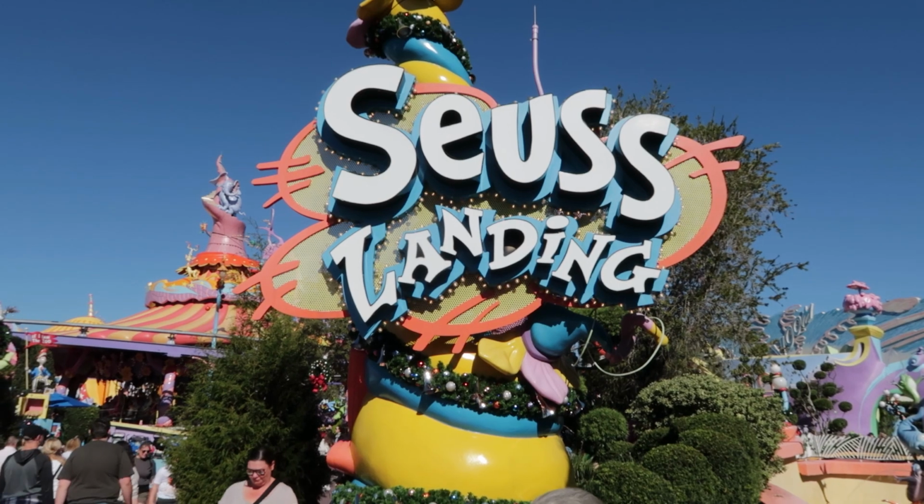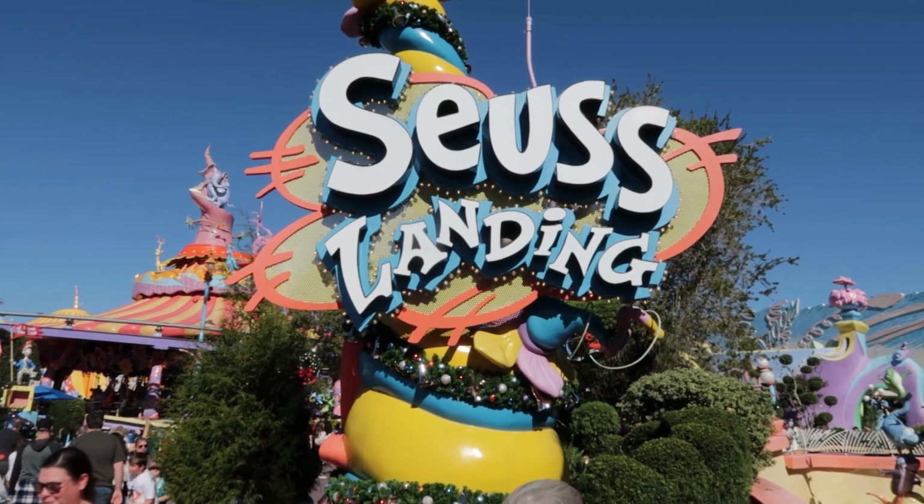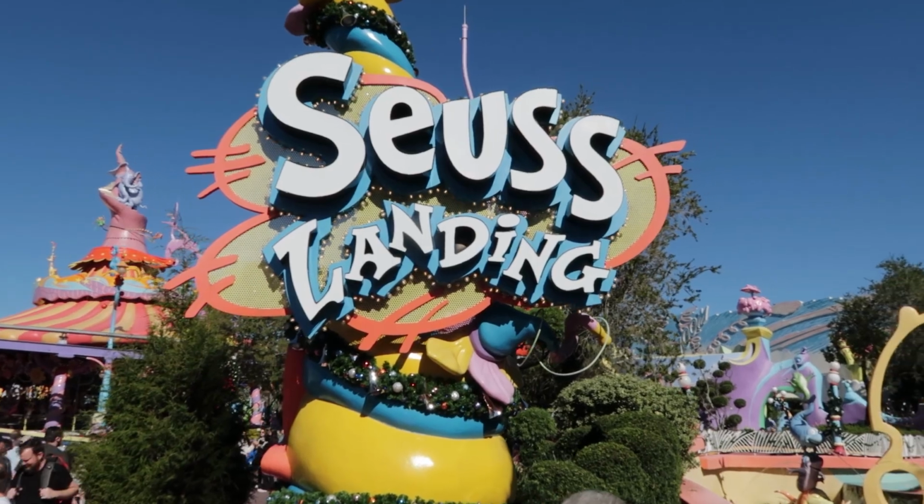Islands of Adventure. The top 6 was just a way to help you prioritize what you do when you're here, but you really should try everything, so I'm going to give you an overview of the other stuff. Let's start in Zeus Landing, where the rides will be very kid-friendly.